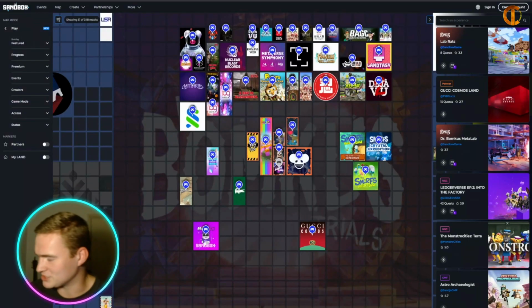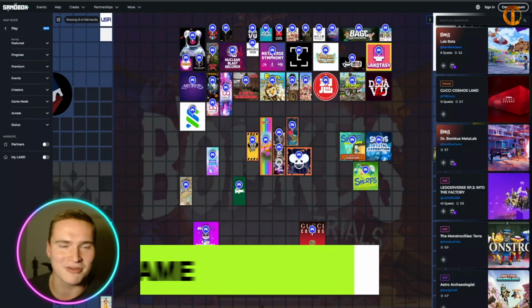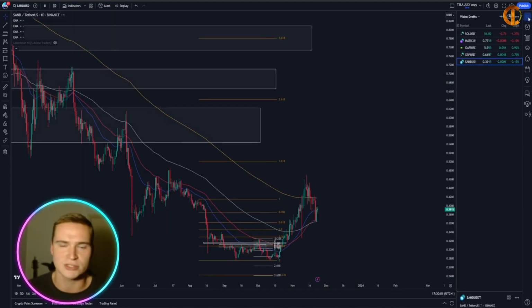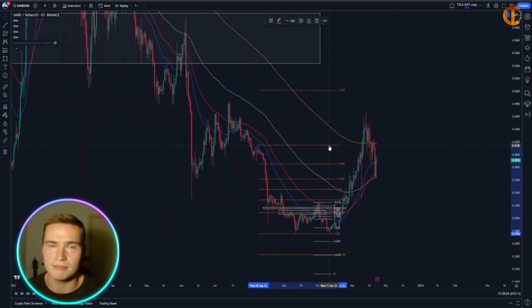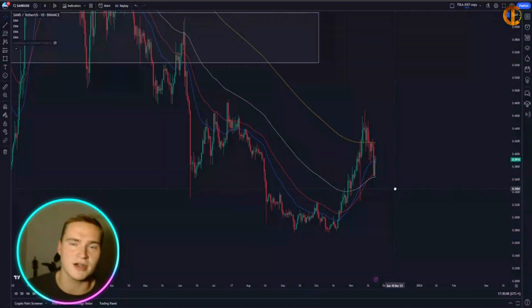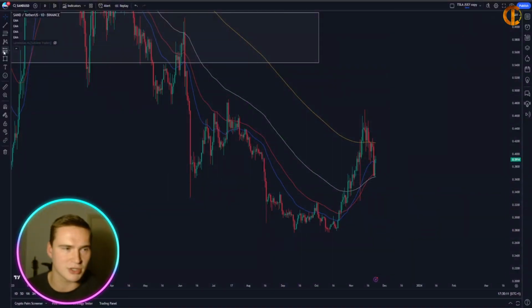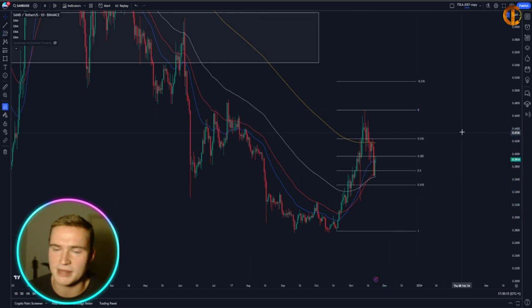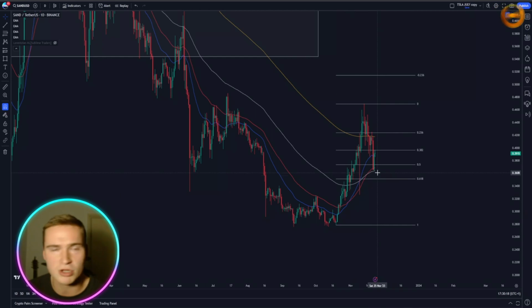And then lastly, obviously, we want to be talking about a little bit of metaverse action. Right now, metaverses are not that hot, but still, at some point in time, they will return to be hot. All right. So one of the biggest projects in that sphere is Sandbox. And Sandbox, you can see, has done very, very well in the last weeks. It has also pulled back quite a bit. And now you can see that it pulled back to this pocket right here between the 0.5 and 0.618.